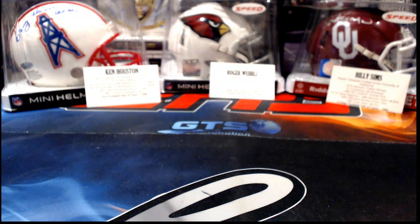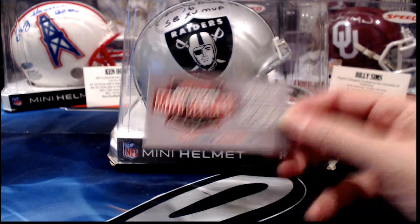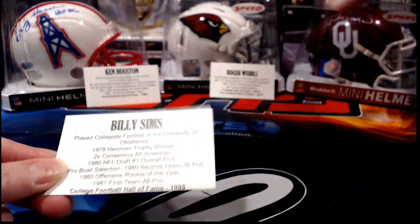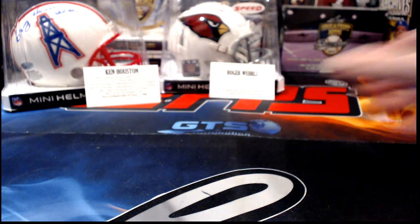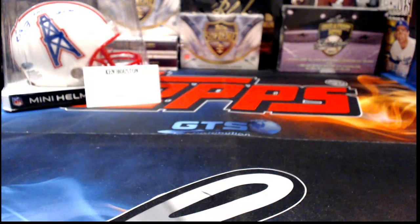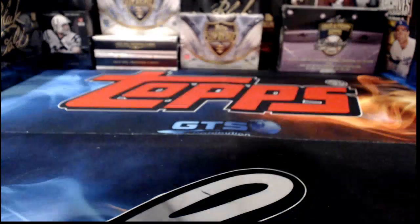OSU helmet. That's a collegiate, but I think that was OSU, wasn't it? Looked like it. And then the Raiders, Jim Plunkett. Of course, all these little cards are not super high quality, but they'll be in there in the box with your helmet. TriStar puts them in there, so they'll come your way. Then the Billy Sims, which is, of course, the Lions that we verified a moment ago. And then Roger here for the Arizona Cardinals. And last but not least, Ken Houston, which, of course, Oilers goes to Titans, so the Tennessee Titans.